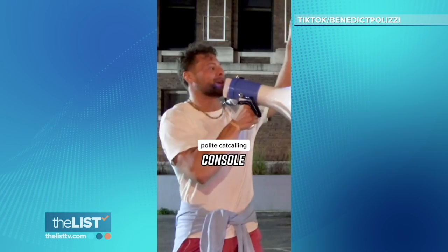You look like you keep your middle console organized.